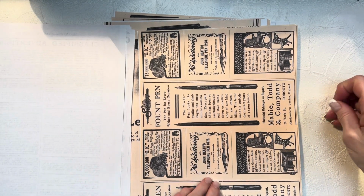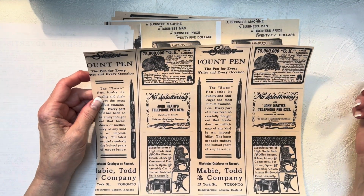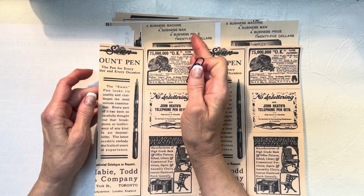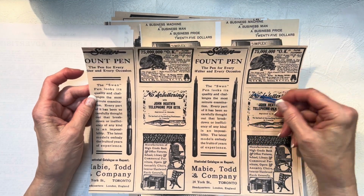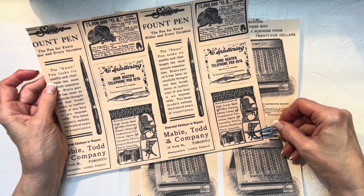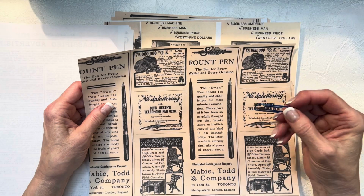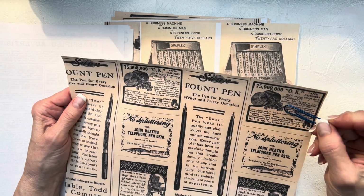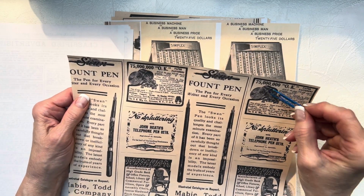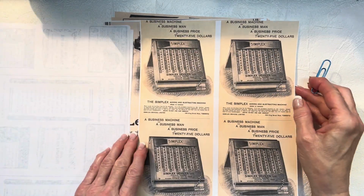And then this one I printed, how did I print this? Oh, 2 to a page. Again, cool images. You know, like those sorts of desk seats, those nibs, more pens. Okay, what is this? Paper fasteners. Incidentally, I have some of those. Have I used them? Not yet.